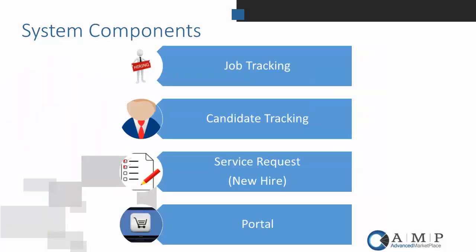The system components that we're using for the new hire are two MApps that you can download anytime from Cherwell: the job tracking and the candidate tracking modules. We've modified the candidate tracking module to have checklists that are specific to HR, and these checklists have been configured so that they're modifiable by the end user HR manager. And then there's the service request for new hire, and the portal.